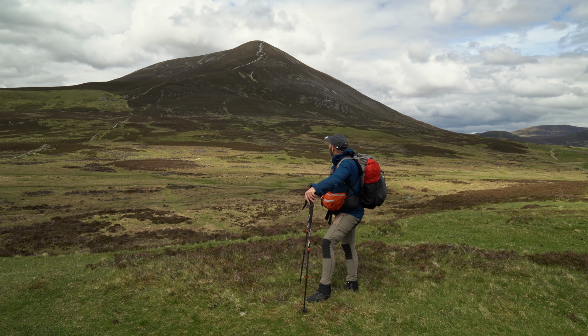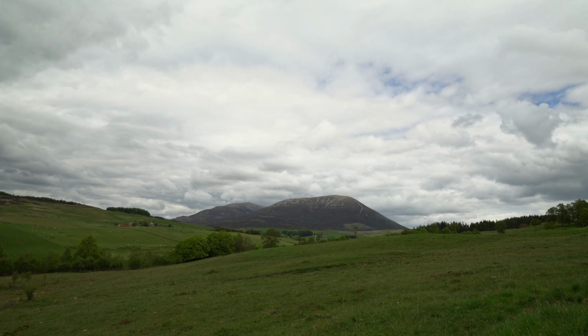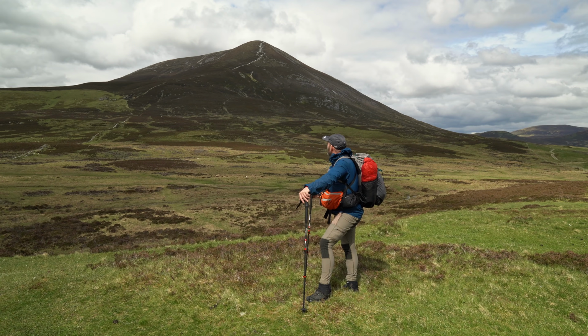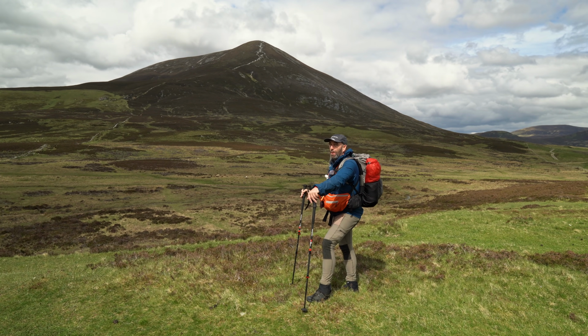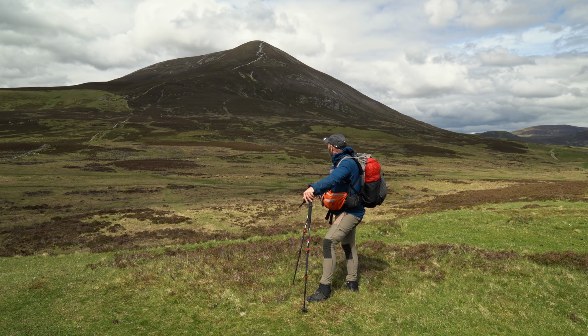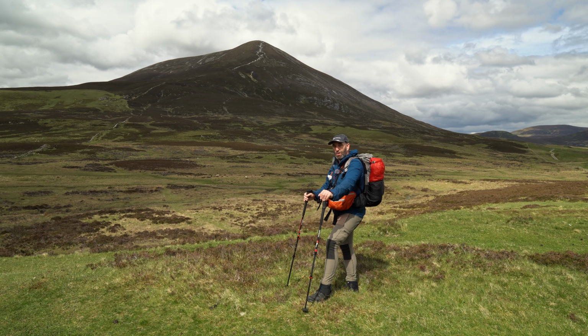But it's certainly an imposing looking mountain, and you can see it from miles away as you're driving in, and you can see the track up to it. That's certainly well defined. So I'm looking forward to this. This could be a good one. So yeah, let's see what it's like from the top.